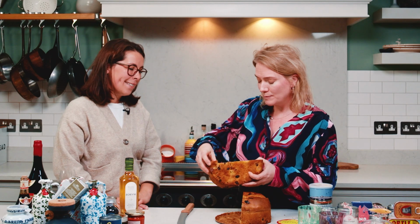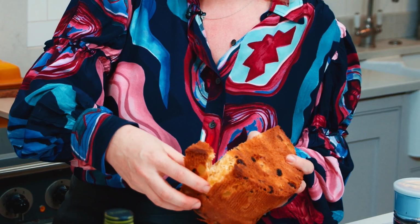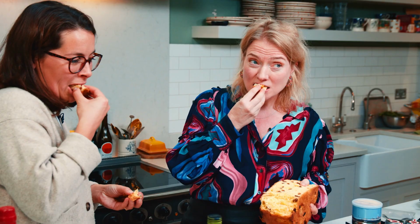And you can see that with a really good panettone, if it's at room temperature, if your kitchen's very cold, you might want to warm it up a little bit first. But it tears in these long strips, almost like a mozzarella. It's really nice. It's always delicious, this panettone.